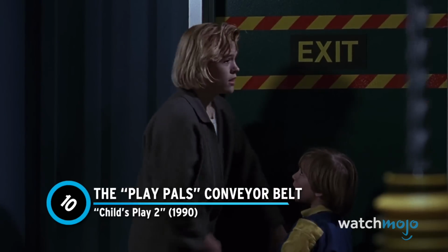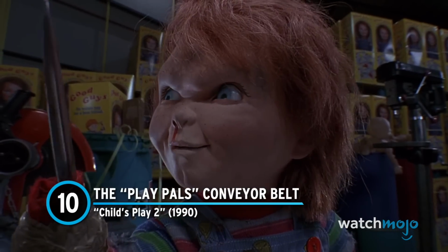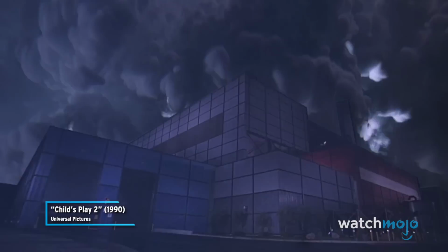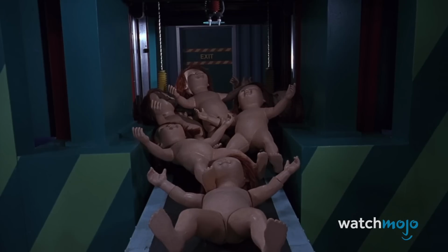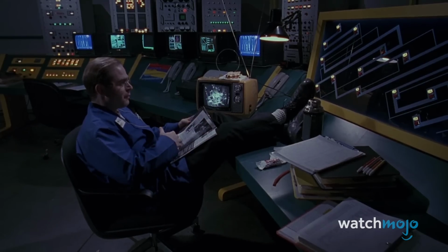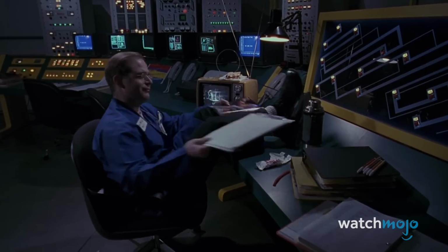Number 10. The Play Pals Conveyor Belt. Child's Play 2. I hate kids. As you've likely seen in other kitschy horror films, factories are an excellent source for lethal intentions. The on-site doll factory repairman finds this out the hard way in Child's Play 2. Terrific.